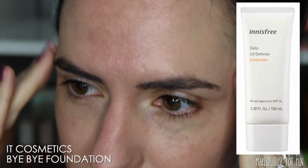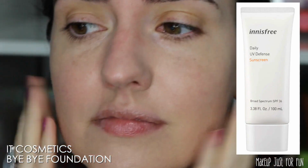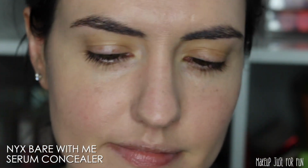Anyway, I'm using this Innisfree one right now. Just in case you're curious what sunscreen I'm using, I kind of switch around. I like to try out new ones and I go through them really quickly because I wear them every day. So I am using this one right now. I'll let you know how it goes. I've only been using it for about a week, but so far so good.